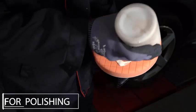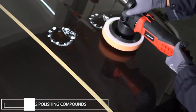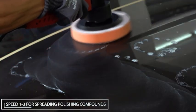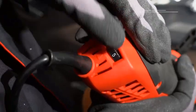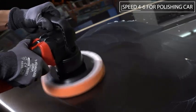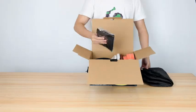Number 4. AVID Power Buffer Polisher, the ultimate tool for car detailing. The AVID Power Buffer Polisher is a game-changer for car enthusiasts and professionals alike. This 6-inch dual-action DA polisher is designed to deliver exceptional results, making car detailing easier and more efficient.